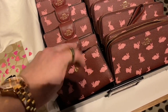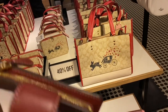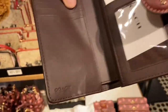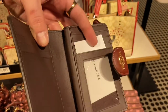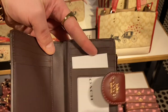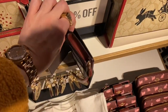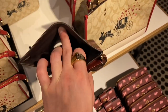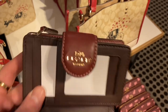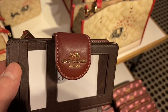And then here we got just a basic snap wallet with the bunny print. Red wine bunny print. Got the Coach stamp and it's just your nice little basic leather wallet. Very cute, very easy. I say it's very easy, but one-handing it is not easy. One-handing most of these pieces is just like, oh my god, please stop.